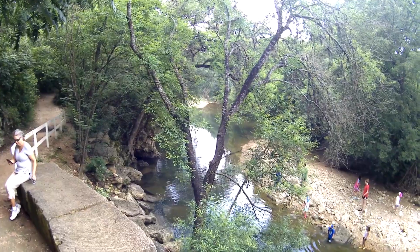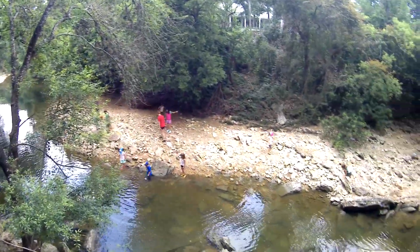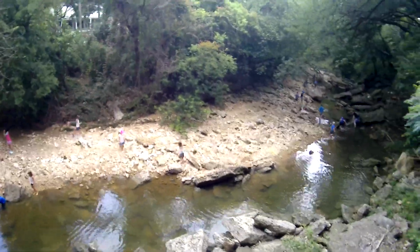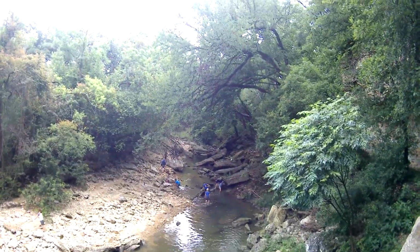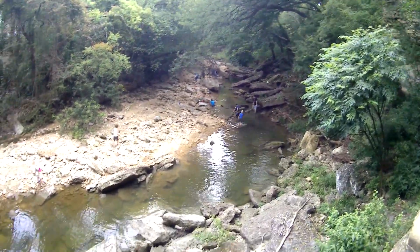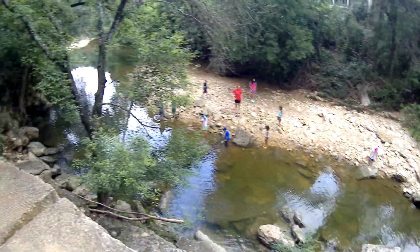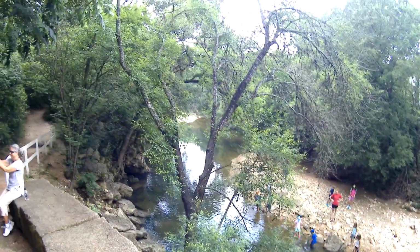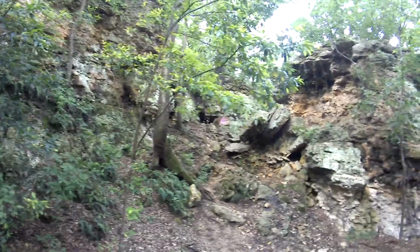View of the creek. There's a lot of kids playing in the water, having a good time. Good place to bring your dog too. If you have a dog like a lab that likes water, this is a good place to bring them. Our lab is a little old, but in his younger days he would have been all about this. Here's a nice thing to climb up on and hang out in.